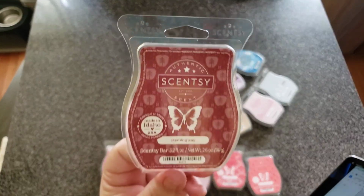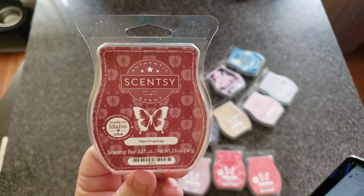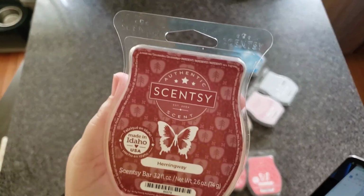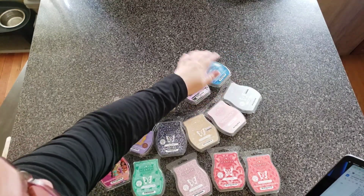Hemingway, finally warmed through this. Love it. Apples, sandalwood, and cedar with hints of spice. It is in my Scentsy Club because it's my mother's favorite, and my mother refuses to open up a Scentsy Club. But listen, if she doesn't want it, I'll take it because I do like it.